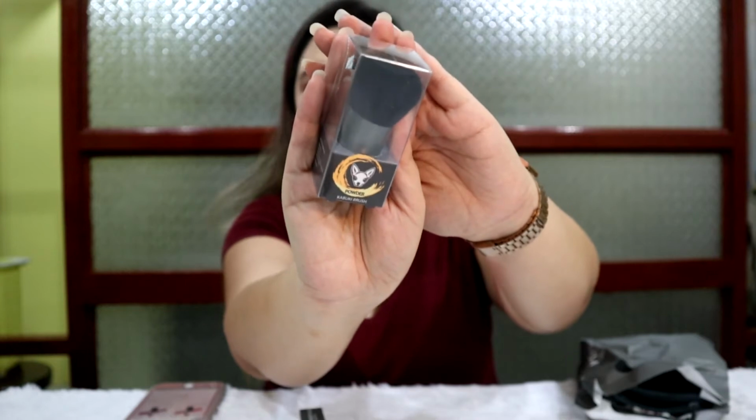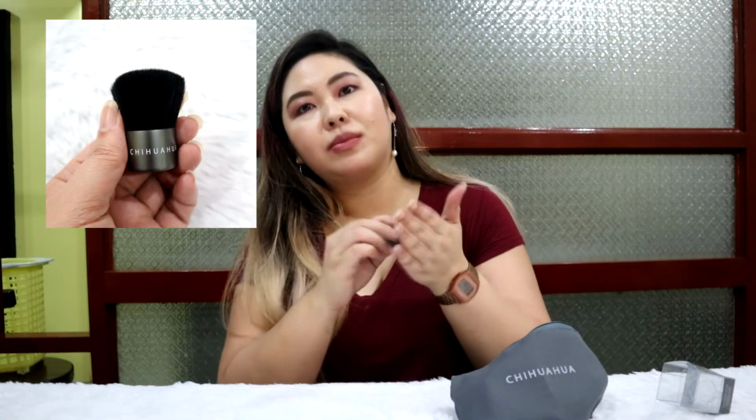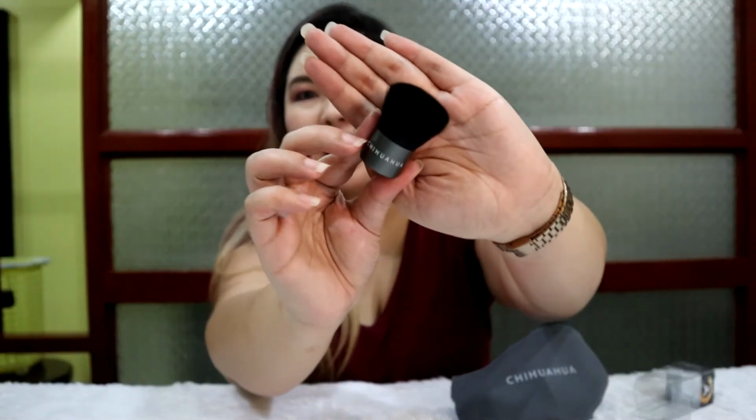Nasira na yung packaging, guys. So, I guess you can use this both for the powder foundation and the blush on, if I'm not mistaken. Ang liit niya lang. I'm very fond actually of mga small kabuki brushes kasi very easy nga to bring. Soft ba siya? Ay, medyo dense siya, guys. Wait, natatakot ako baka mabura niya yung makeup ko ngayon. Maganda siya, I think, for depositing products. I'm not sure lang kung okay siya for blending. Feeling ko pag retouch ko nito, pero okay siya kasi sobrang dense niya. Ang cute. Super small.